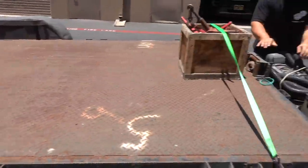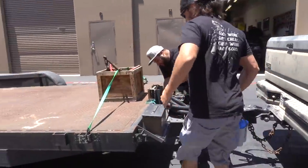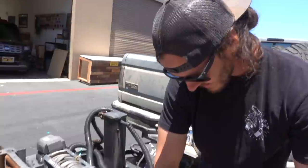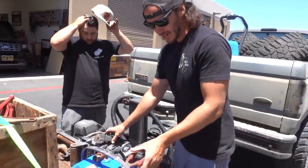Again, don't try this at home. Don't try this at home. We got a battery, we got a battery. Battery good. Hot tech over here. Sergio, you got a battery in there?